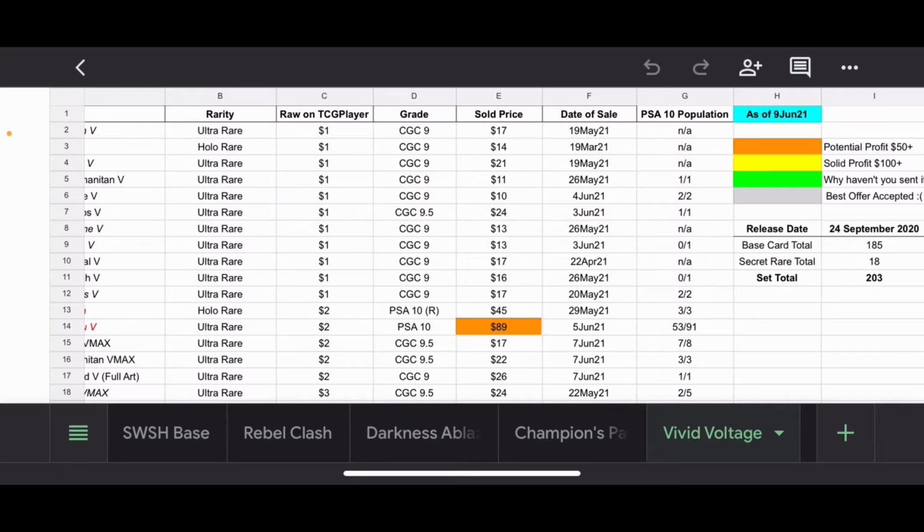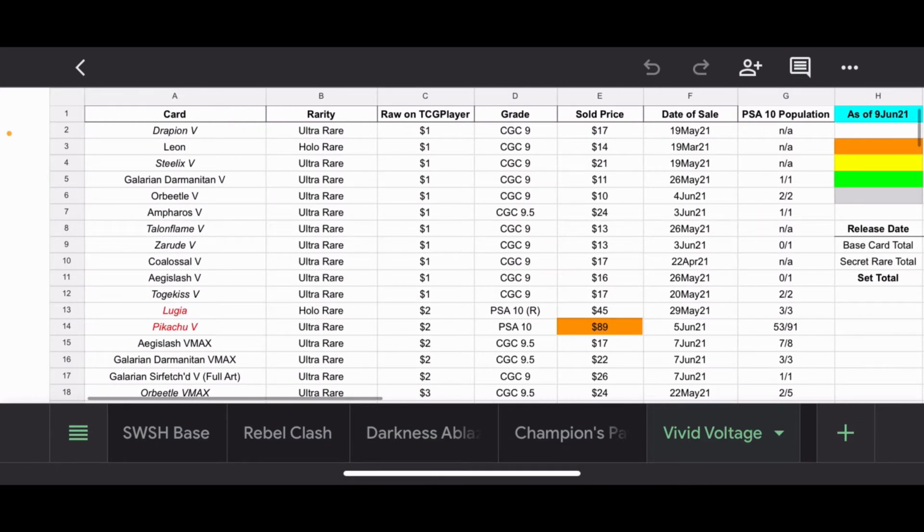And then PSA 10 population, the number on the left is the number of 10s, and the number on the right is the number total registered with PSA. At this time, there's really no way to access any population reports from CGC, and PSA still is the most popular. You'll see some of these cards have never even been submitted, or maybe because PSA is still so backlogged, eventually it'll reflect in the population reports. But as of 9 June, when I pulled this report, this is what they're tracking. So we'll see if they're back in July. They said they're going to be back in July. I doubt it, because right now they only have the $300 per card submission.